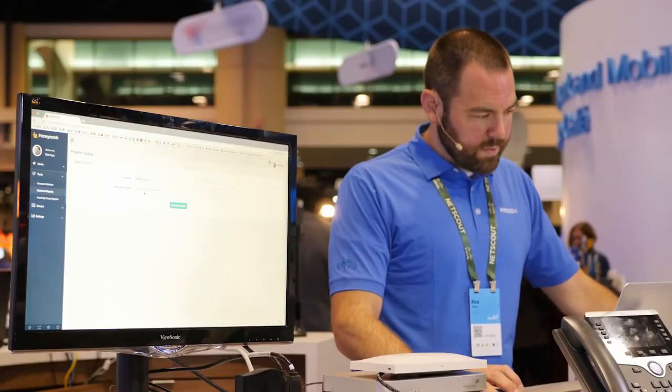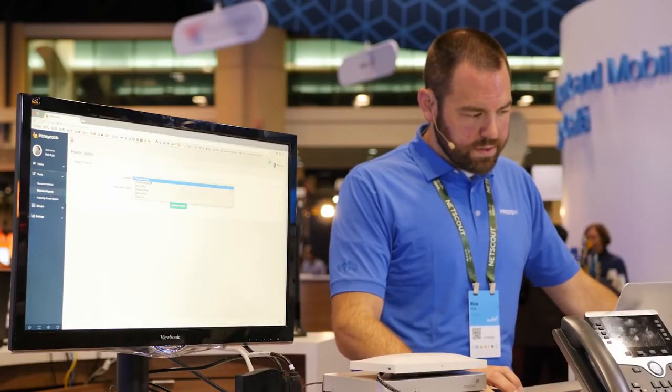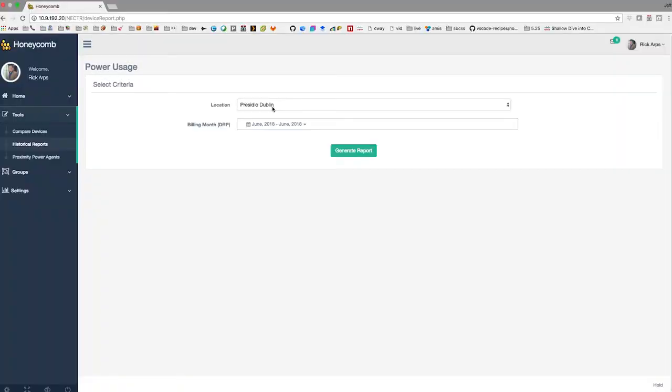The next step is we can use historical reports to generate billing information based on a device's location or another tag. So you can bill based on phones, you can bill based on department, and this lets you get really granular if you want to, say, bill back on the cost for the devices within your network.